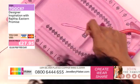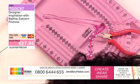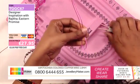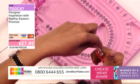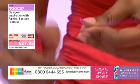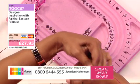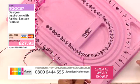To start with, I'm making this piece at the top, which is simple. Hold your round nose pliers, bend them. Once I make the shape, it'll be very clear. Hold it on the other side and bend it on the same side so that you get this shape.